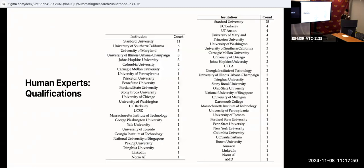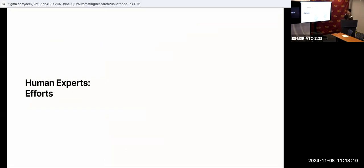And we're recruiting people from a wide range of institutions. Again, on the left, I'm showing people who did the idea writing task for us. On the right, I'm showing people who did the idea reviewing for us. Overall, over 30 different institutions across many places. And you can see that USC has a lot of people who participate. So thank you for all those people.